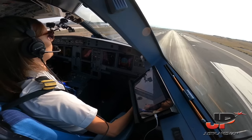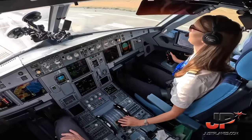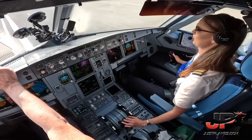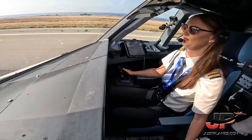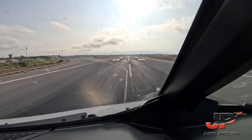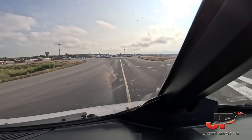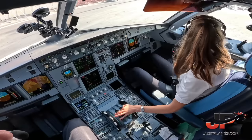Retard. Okay. Wings level. Okay. Spoilers, reverse green, the cell. Disconnect autobrake. Manual braking. Yeah. 70 knots. Check. Taxi speed. Be a little bit clumsy. Okay, exactly. Brake. Ground, good morning.